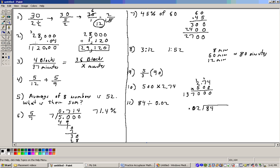That might be a choice, but it's incorrect because it wants to know what his new salary will be. So take his raise and add it to his salary, the 28,000 plus the 1,120 gives you $29,120 as his new salary. On problem number 3, it says Tammy can walk 4 blocks in 37 minutes. At this rate, how long will it take her to walk 36 blocks?